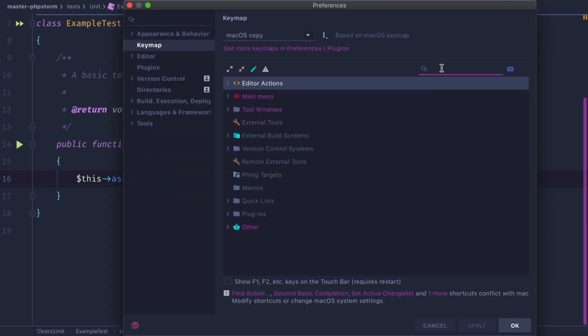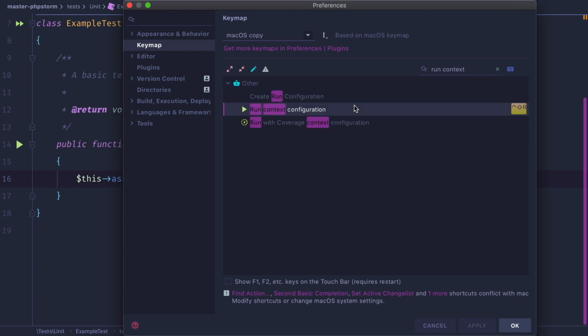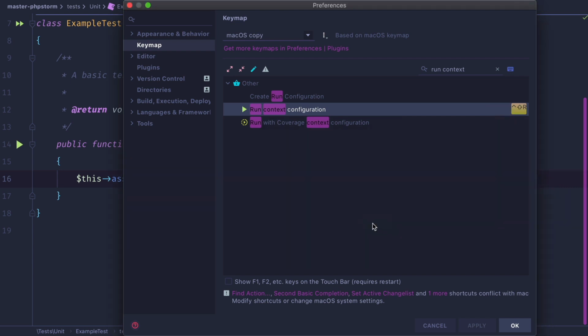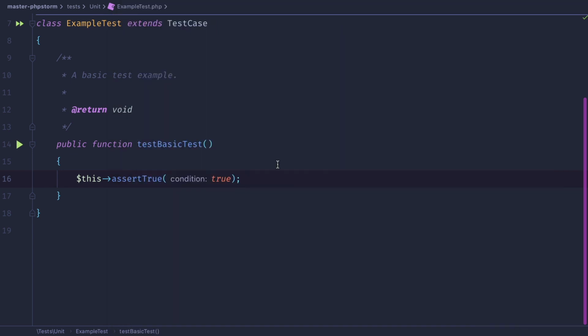And now I'm going to search for run context configuration. This one here. And let's add a shortcut. Let's remove the given one and override it. Yeah, so I have it now as my shortcut.